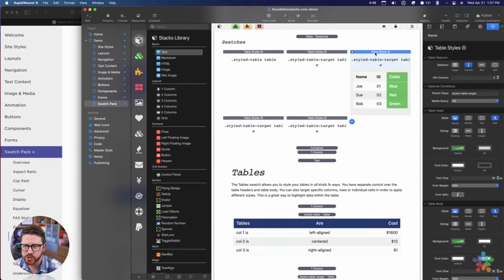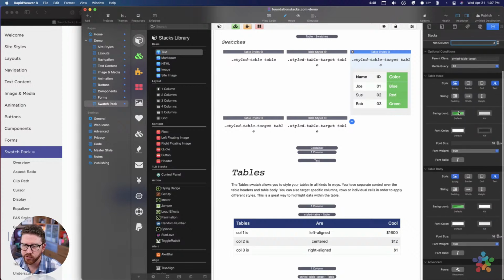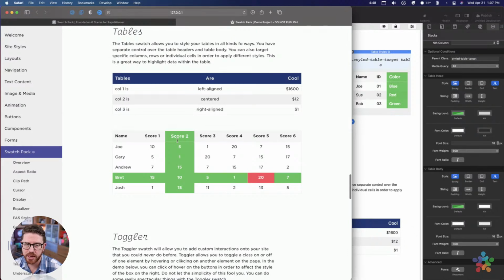Then if we go to table styles, in this particular example, I am targeting a column, and I'm targeting the 3rd column. So we set column, the nth column is 3. I set my header to have a background of green, my body to have a background of green. So at that point, the 3rd column, 1, 2, 3, the entire column, the header, as well as the table body, will all be green.